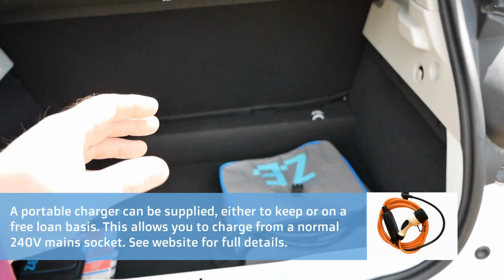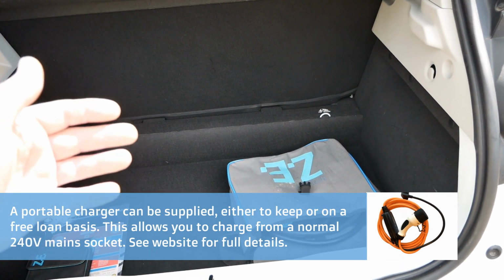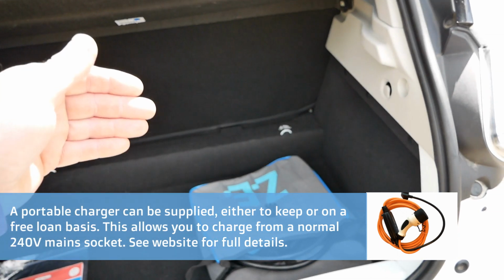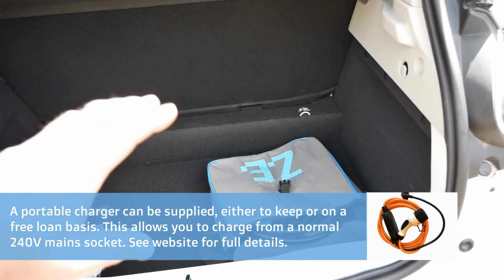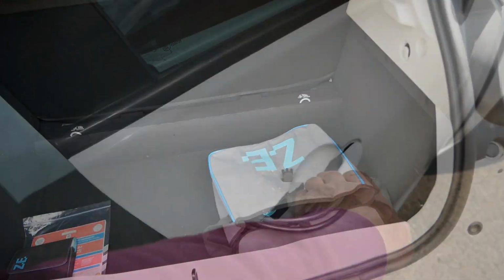So they're very handy initially before you get a wall charger installed, because you can then just charge off a normal socket. And I do a free loan of those, so you'd have to buy the cable with the car, but when you get your wall charger installed, if you no longer want to keep that portable charger, you can return it back and I'll give you a 100% refund, hence why it's a free loan. But the full information of that are on the website as well.